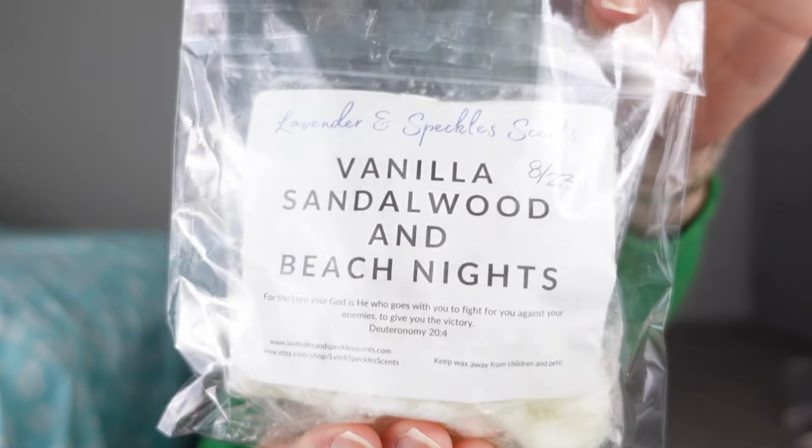Okay, this is from August of last year. Vanilla, sandalwood, and beach nights. I have a lot of her beach nights. Another great one. And I'm trying not to make these long and smell everything, so I'm not.